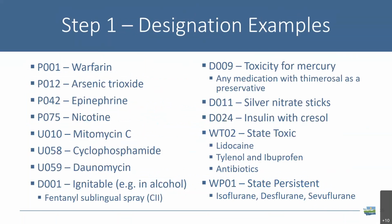Here are some examples of pharmaceutical waste that designate as a dangerous waste. To highlight a few, epinephrine has a P042 waste code. Nicotine can have a P075 waste code. And we have toxic state-only dangerous waste with a WT02 waste code. These include things such as lidocaine, Tylenol, ibuprofen, and antibiotics.